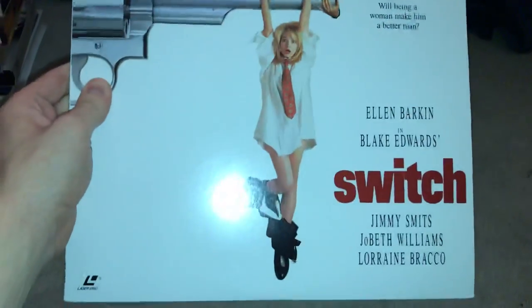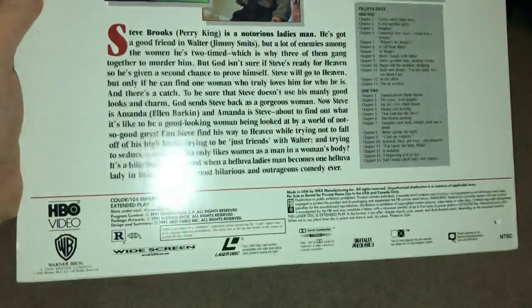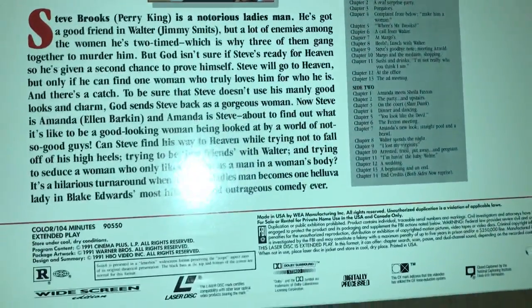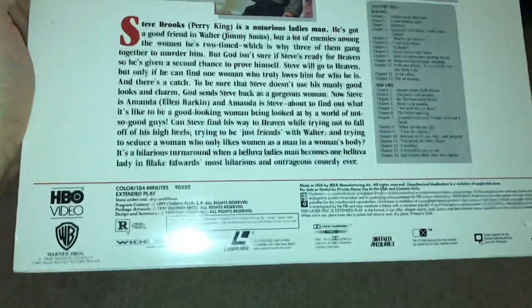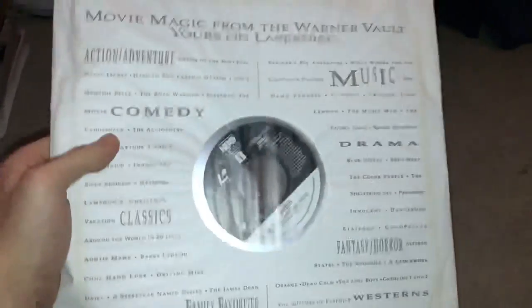And here's the last Laserdisc, and the last movie for this update video. This one's an HBO Video Laserdisc. And this is an HBO movie distributed by Warner Brothers. And this is a Blake Edwards movie. As you can see, the Laserdisc is designed like Warner Home Video, and it comes in a Warner Home Video Laserdisc sleeve, because HBO is owned by Warner Brothers, as we all know.